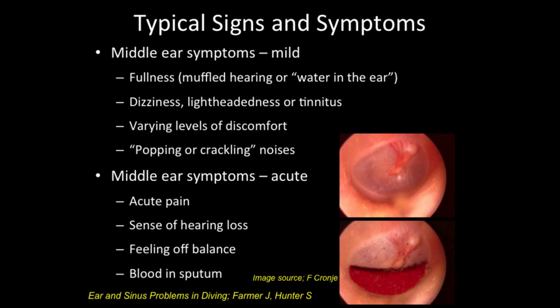Divers will mention, too, that they have this popping or crackling noise in their middle ear when they swallow, chew, those kinds of activities. Our middle ears equalize hundreds of times during the course of the day when we chew, swallow, yawn, all those things. When there's fluid in the middle ear, that air will move through that fluid. That's what makes that popping and crackling noise, because it's passing through the fluid.